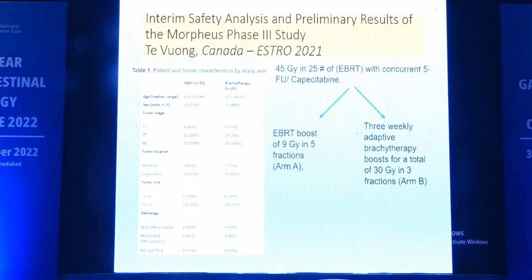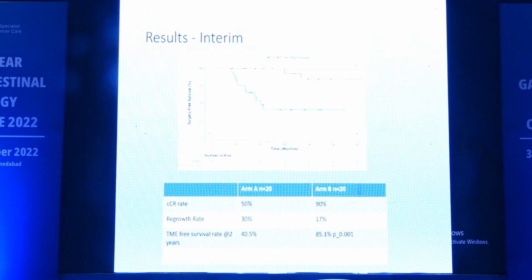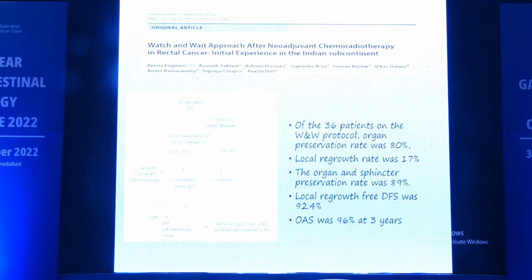So EBRT boost of 9 gray versus 10 gray per fraction, that is 3 fractions of HDR boost, after the completion of CTRT. And again, the HDR brachytherapy arm is way superior to the EBRT boost. There's a 90% clinical complete response rate, and the regrowth rate is 30% versus 17%. So again, we will wait for the ultimate results.